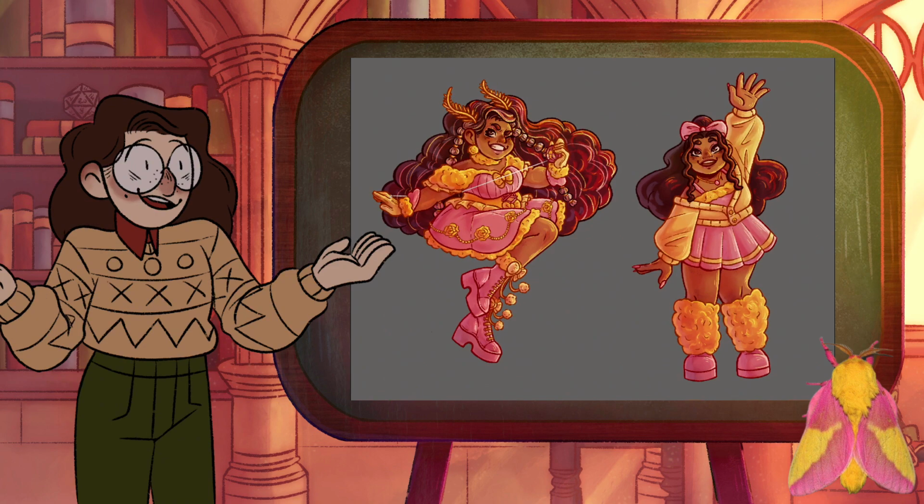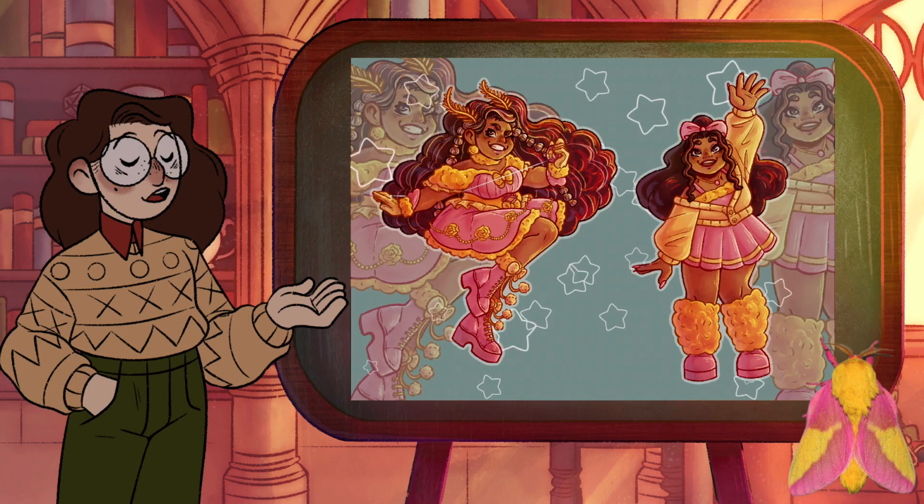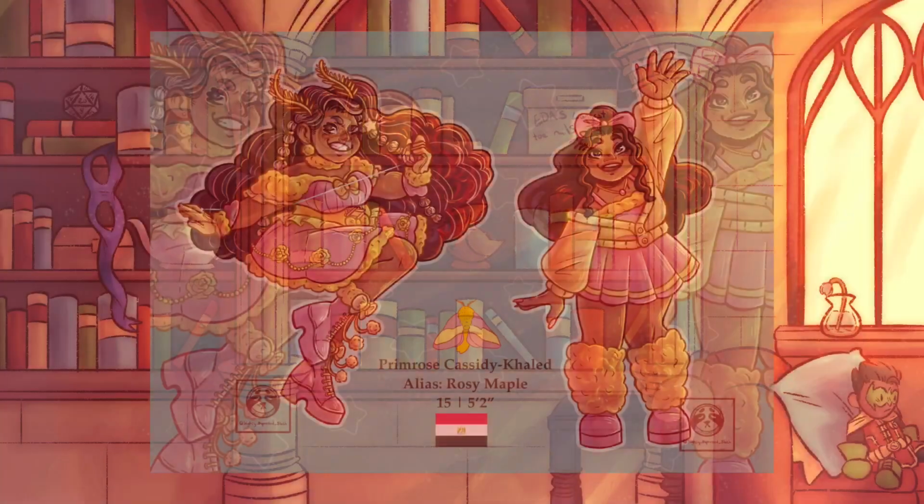She's a magical girl, she needs to be bright and shiny, okay? And with some finishing touches like her freckles I continuously kept forgetting, we're done with Rosy Maple. Here's what she looks like up close.